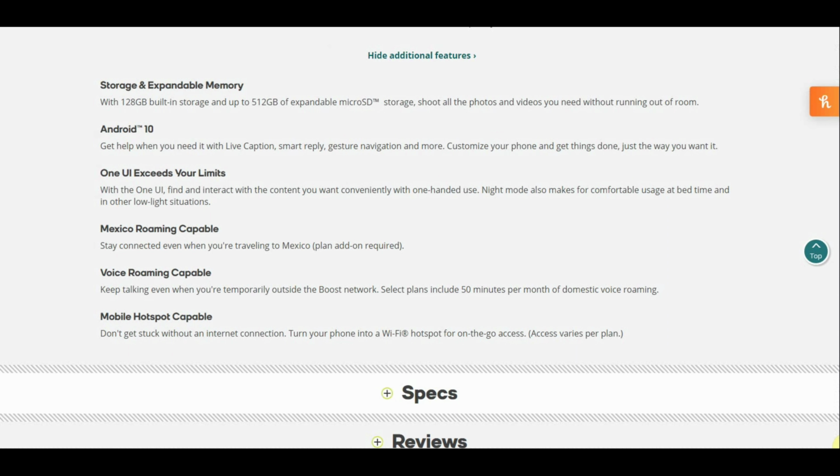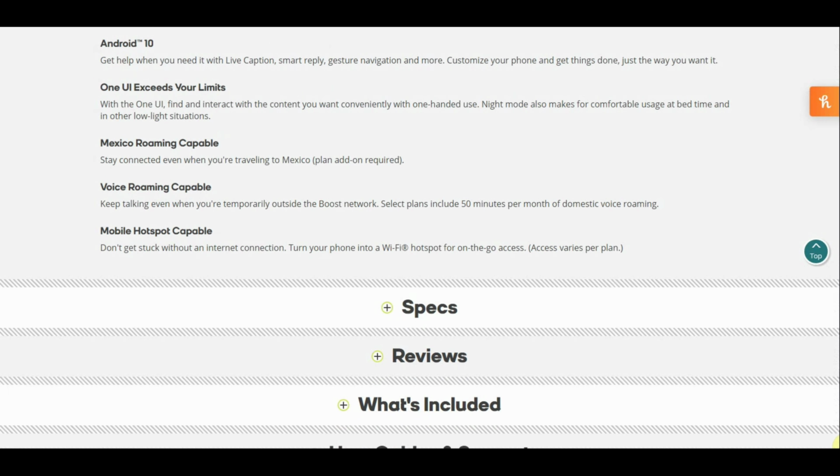Night mode also makes for comfortable usage in daytime and in other low-light situations. Mexico capable. Stay connected even when you're traveling to Mexico. An add-on is required for that. Voice roaming capable. Keep talking even when you're temporarily outside the network. Select plans include minutes per month of domestic voice roaming. So that would be good for emergencies only. Hotspot, of course, so don't get stuck without an internet connection. Turn your phone into a Wi-Fi hotspot for unlimited access. Access is per plan. So, yeah.